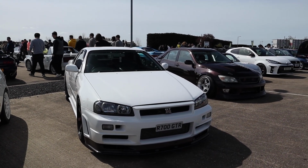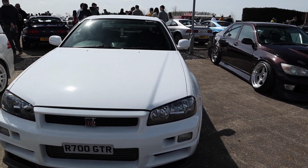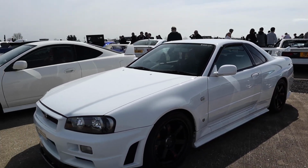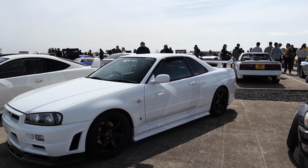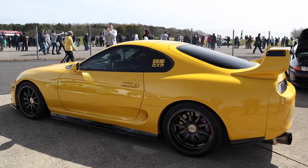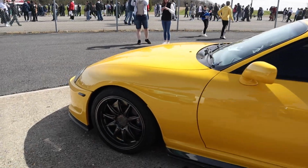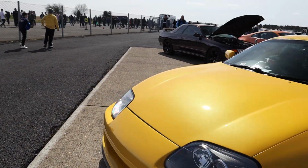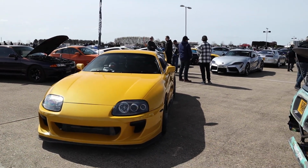R34 GTR. That is top condition. Look at it. Wowzers. Another yellow one. Supra this time. Bit of a fan of the old yellow ones, to be honest. Look at that in the sun. Oh, I love it.